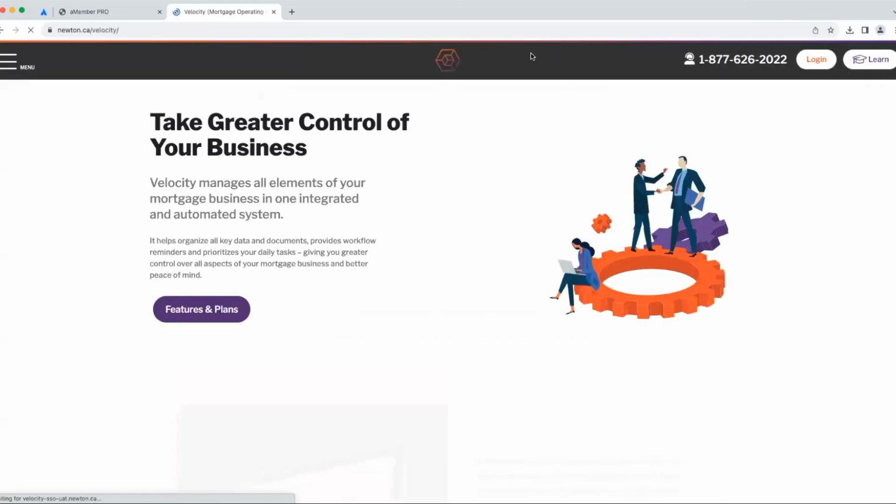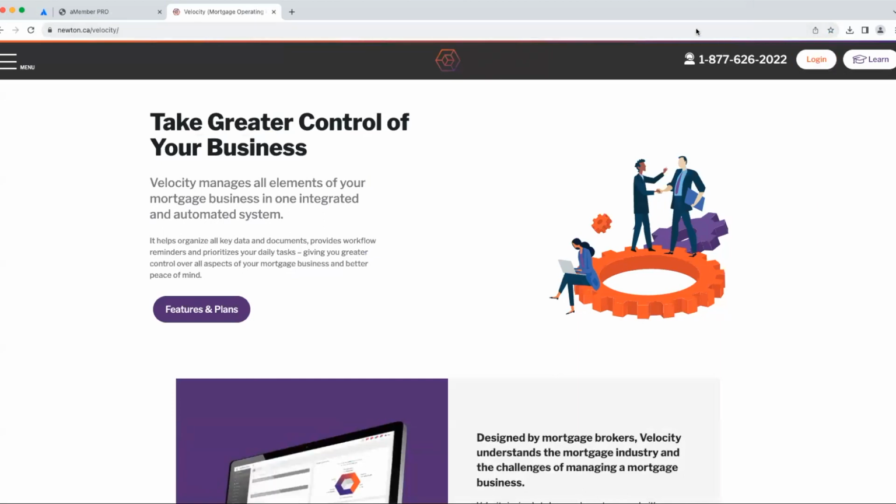While that's happening, I do have a question. Will you also be covering, can we customize compliance docs within Velocity to limit docs, or is it just for the lender part of this?